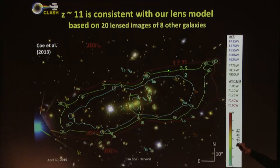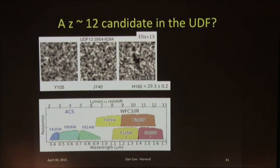And so the key takeaway from this slide: these curves are the critical curves at redshifts 2, 3.5, and 11. These are formally infinite magnification. And the takeaway is that this red line goes in between the redshift 11 candidates. And so you see the candidates on either side of that line. So it's not likely to be at redshift 2 according to this lens model. It's consistent with the lens model and with the photometry. It all points to redshift 11 for this galaxy.